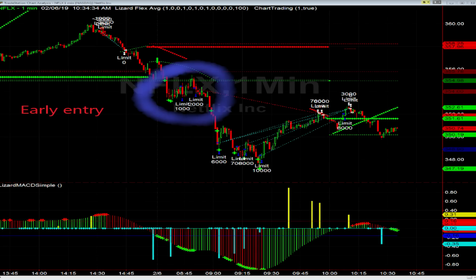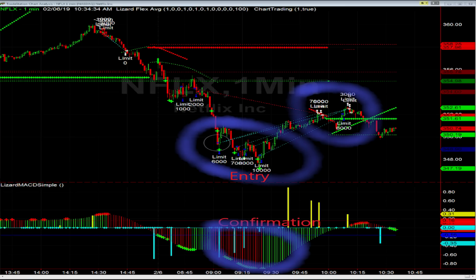First entry was too early. Based on Lizard's signal, the blue vertical lines in the bottom of the screen should be used as confirmation to the entry signal displayed in the price chart. Confirmation here is the third blue line, or between the second blue line and the third one. The associated green stars in the bottom represent the potential trade direction: green for long entry and red for short entry.